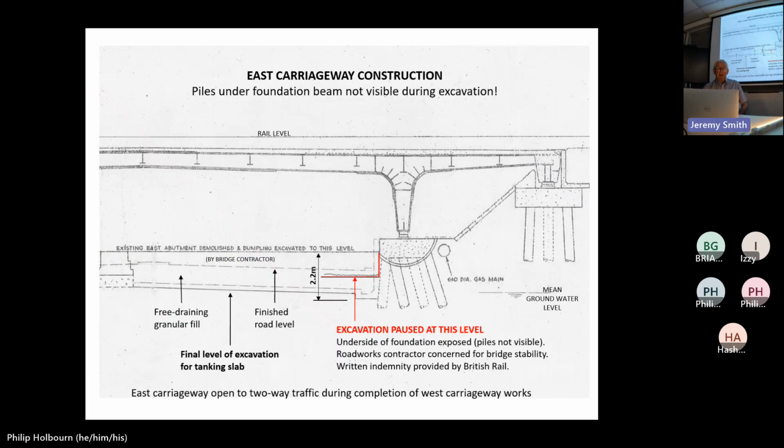And they said, it's the resident engineer here for the council. The contractor's very concerned because they've dug down about a metre or so, and they can't see any support for the foundations on the east side of your bridge. Is that all there is? I said, no, that's a pause. And they said, we can't see any.